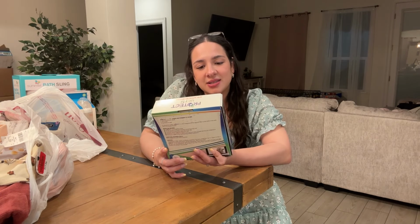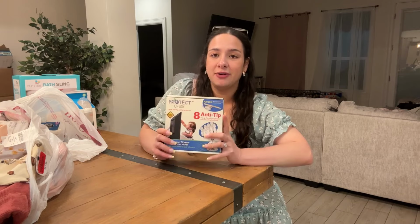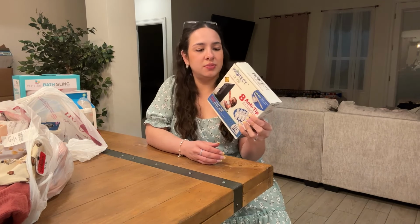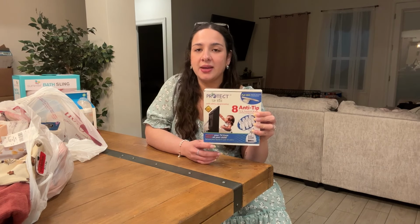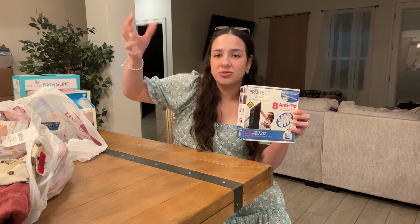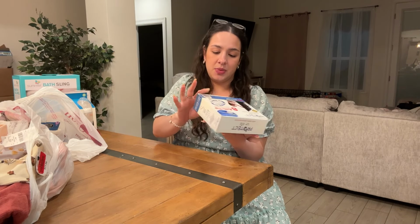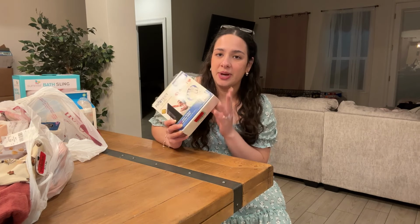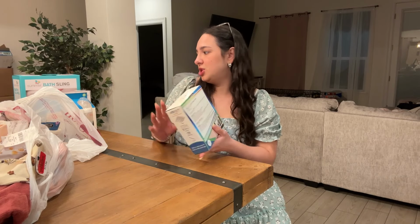We got this anti-tip kit for the furniture. It's supposed to hold your furniture back for when they become toddlers and are grabbing everything, pulling everything towards them. We're not gonna need it anytime soon, I'm sure, but it was super, super cheap. So we got it, might as well.